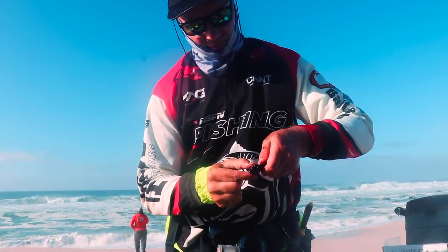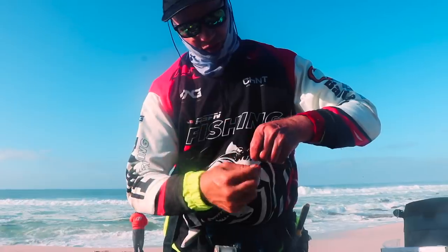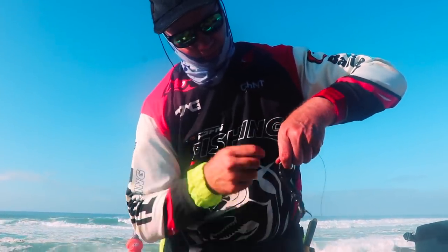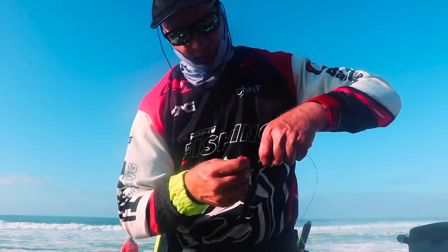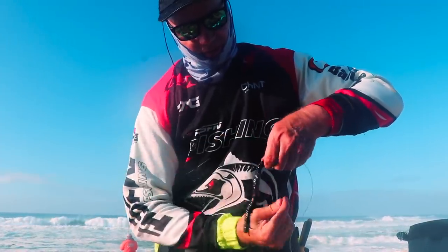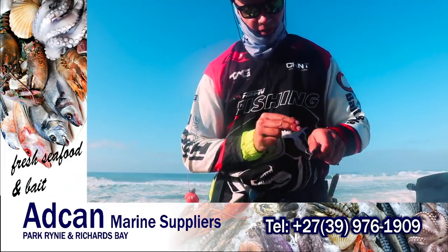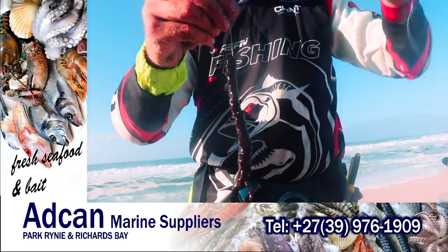And then there's the two halves of the bloodworm, and then just go up the line with the bloodworm. I like to brine my bloodworm. In the future I'll show you guys in a clip how to do that. Keeps the bait nice and fresh for a long time. So you can go and collect your bloodworm before the time. And there it is, a nice bloodworm bait for a steenbras, hopefully.